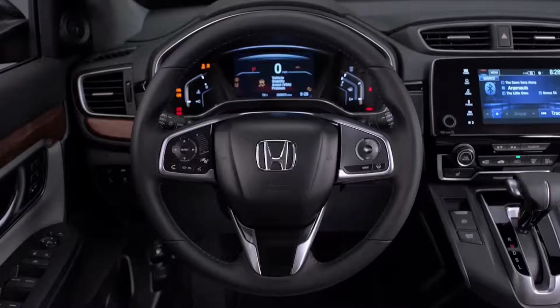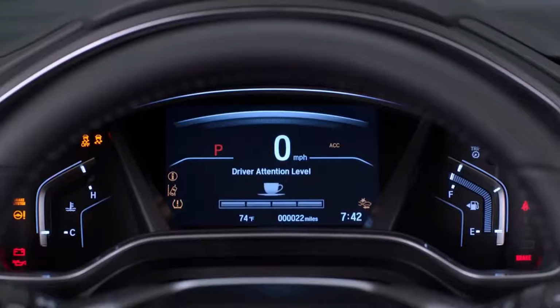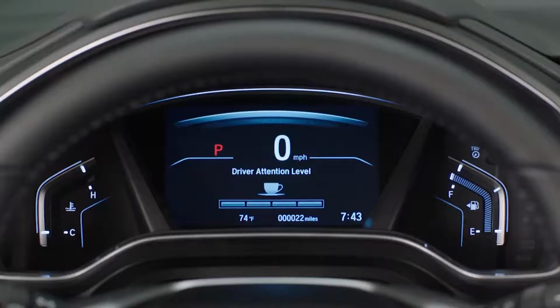Driver Attention Monitor is designed to help detect when a driver may be exhibiting diminished attention to the road and alert the driver to take a break from driving. It works by keeping track of the driver's steering input to detect patterns that indicate lack of attention. The system is on by default, and you can check its status by selecting the Driver Attention Monitor display in the Driver Information interface. The display shows 4 bars for the highest degree of attention. 3 bars are acceptable to the system as well.